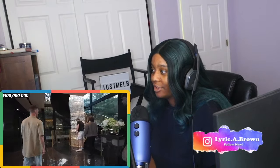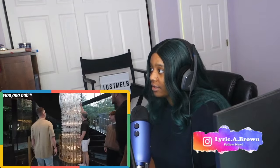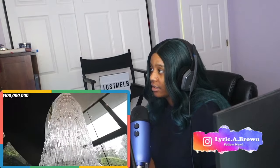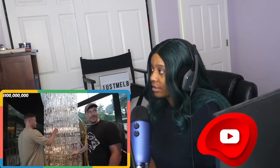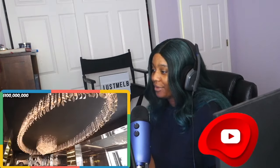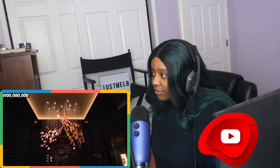This chandelier is over $1 million, and the ceiling literally started dipping because it weighs so many thousands of pounds. It really keeps going. You didn't tell me it was $1 million. I was playing with it earlier. There's literally $6 million of just chandeliers in this house.